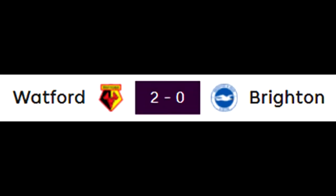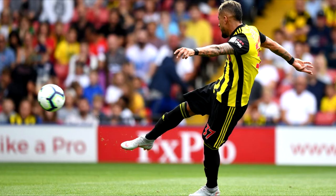And we move on to Watford versus Brighton. Watford took the lead in the 35th minute when Roberto Pereira scored a belter. It came from a corner on the left-hand side. It drifted onto the edge of the box where the midfielder was waiting. He struck a crisp volley. Matt Ryan did get a hand to it, but he couldn't keep it out as it flies in.